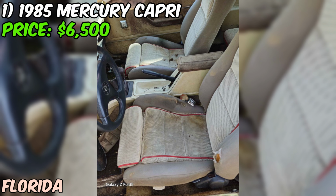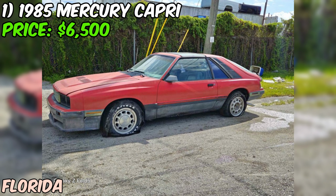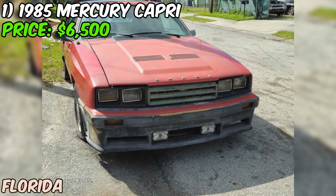As always, I aim to provide an honest and sincere overview of the cars I feature. While this Capri has its merits, it's important to approach the sale with a clear understanding of its current condition and potential repair needs.